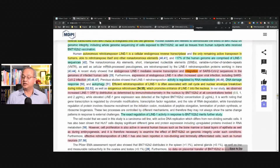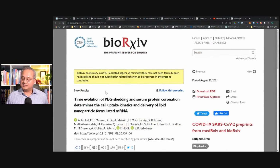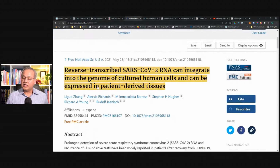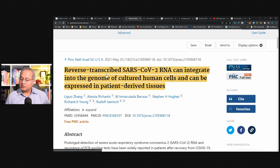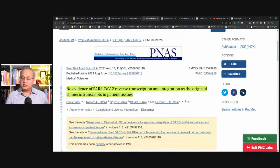Actually, let me show you that study right now. That is this one. Not this one, this one. Reverse transcribed SARS-CoV-2 RNA can integrate into the genome of cultured human cells and can be expressed in patient-derived tissue. This is Zhang et al. The date is May 2021. However, the whole discussion doesn't finish there because there is another article. This is not a study, but an analysis. It's kind of a response. For example, sometimes I say, well, this researcher, what they're saying, but doctor, what they're saying is not really correct.